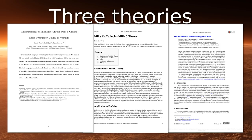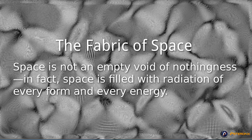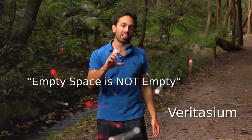First, let's start with some basic understanding of the fabric of space, which is critical to all 3 theories. You see, space is not an empty void of nothingness. In fact, space is filled with radiation of every form and every energy. There's a great video by Veritasium called Empty Space is Not Empty. Again, see the description for links.